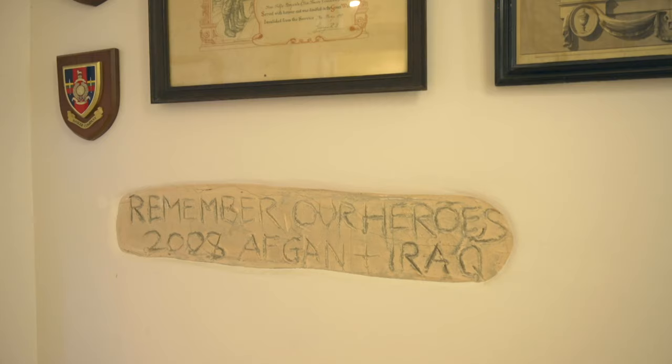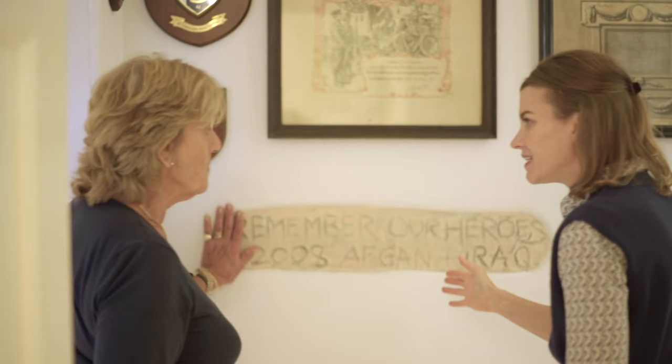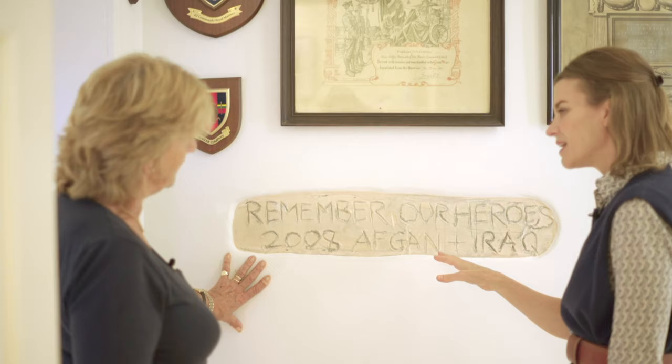Listening to Sarah, I'm realizing what a special place Pentilly is and how much these walls have to tell. This is the most amazing bit, I think, really, of Pentilly, because it was done by the plasterer who was working on the house, and it was Poppy Day 2008. My son was in Afghanistan as well, so it was a pretty poignant day. And when we'd had our two minute silence, I came back in here and I found him just slashing this into the raw plaster.